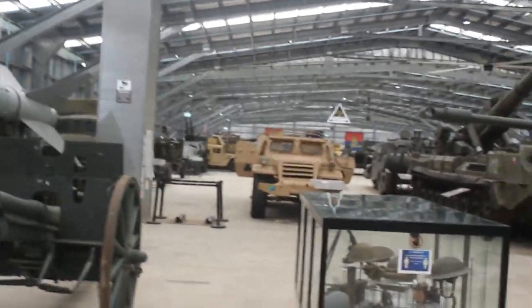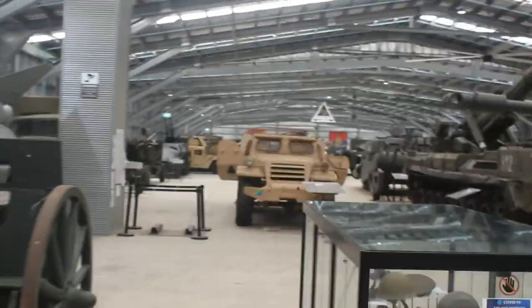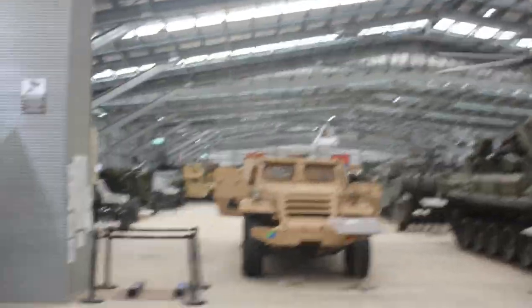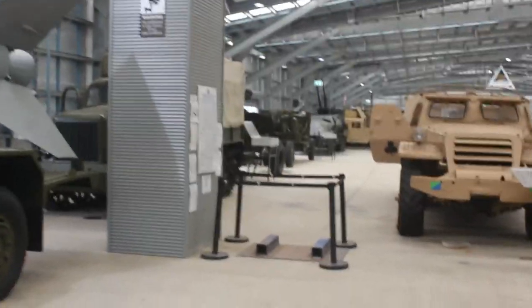I need to go back. I'm building an M3, so there's an M3 in that far corner way over there. I need to take some photos because I don't think Tacom's got the details quite right, so here we go.